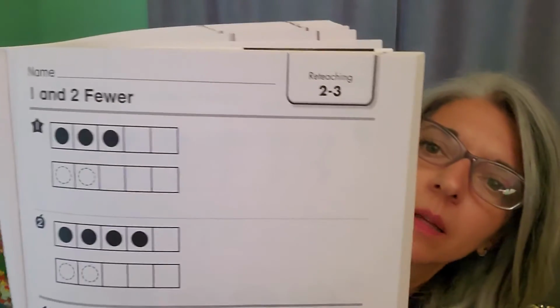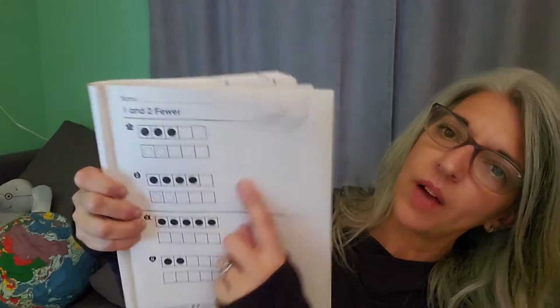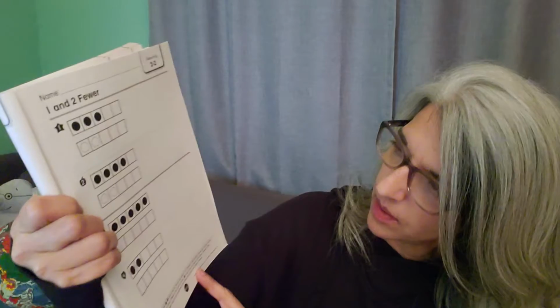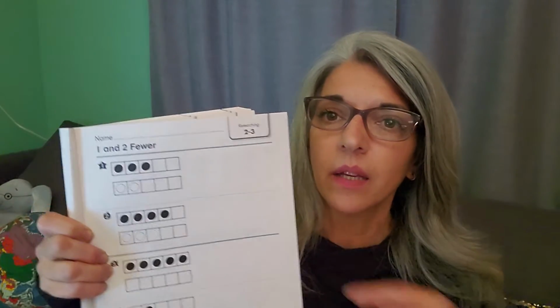Okay, for our must-do activities, we are again starting in this book. So for this book, you are going to turn to page 2-3, reteaching. And we have here, again, we're using 5 frames that you're going to compare the numbers with. And this time, it's almost the same as yesterday, except instead of more, you're doing fewer.